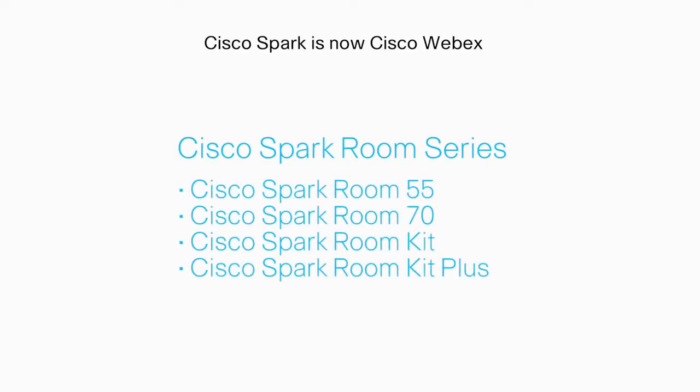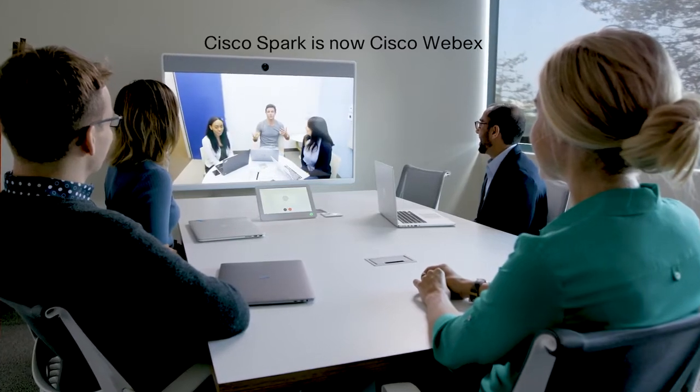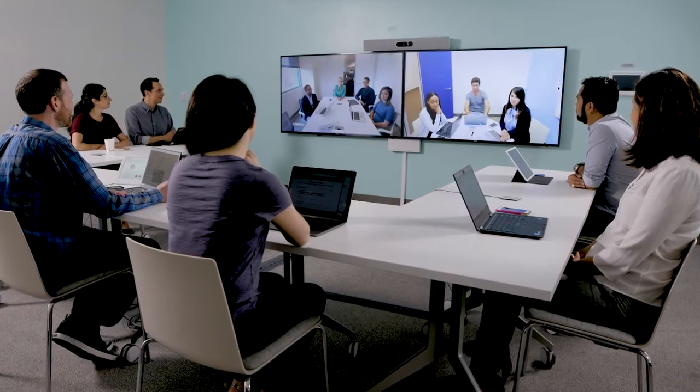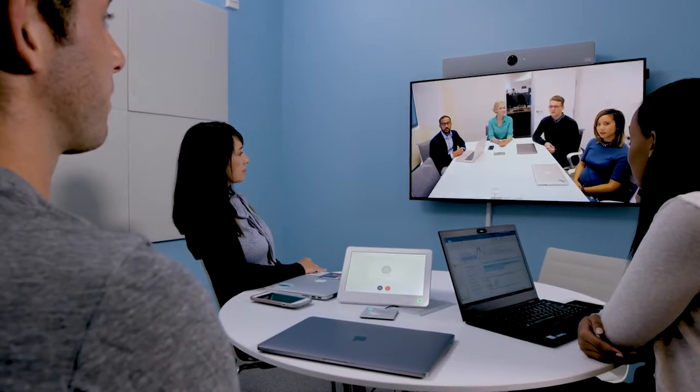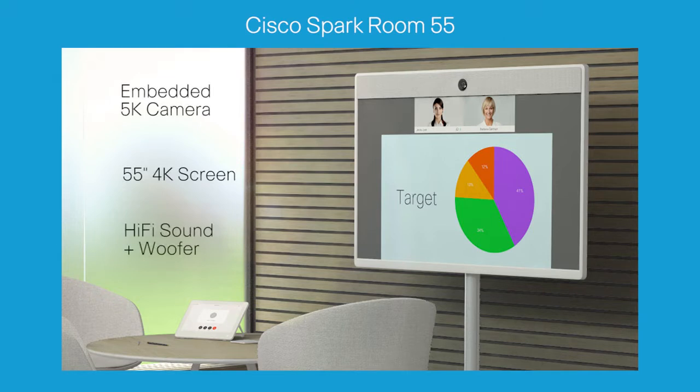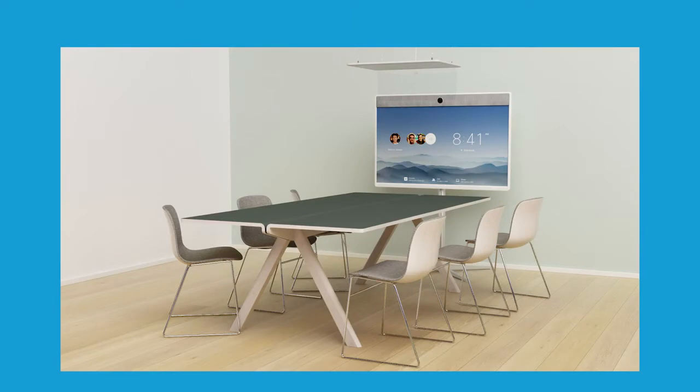The Cisco Spark Room series is a powerful new collaboration platform that offers the advanced meeting experiences you'd expect from large, elaborate conference rooms, now available for every room. Cisco Spark Room 55 comes fully equipped with everything you need for small to medium rooms: a 4K screen, an embedded 5K camera, incredible sound with a woofer, all encased in a beautiful design.